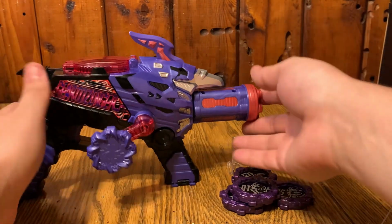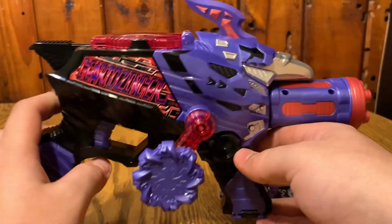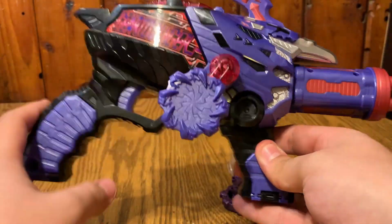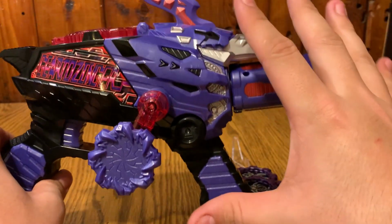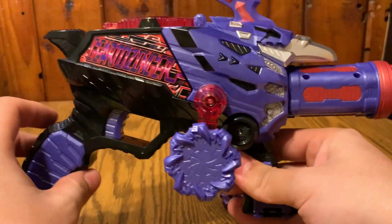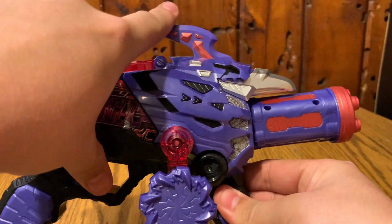Now let's take a look at the Tozinger itself. And I like this gun. I already like the Geartozinger a lot. I love how the Geartozinger looks. I love, but they put this in my color scheme. I love purple, and I love red, and black goes with those both wonderfully. And I love the little head feather.